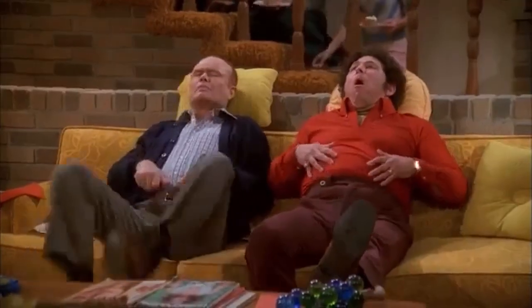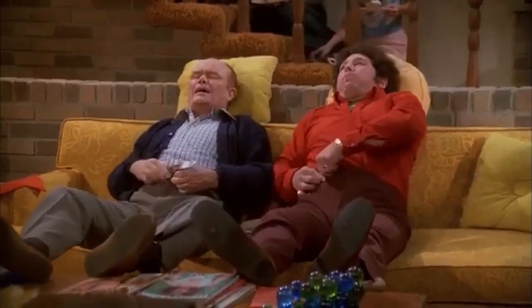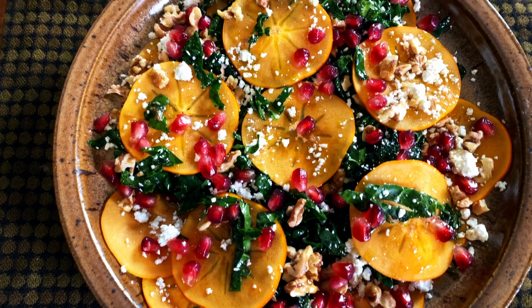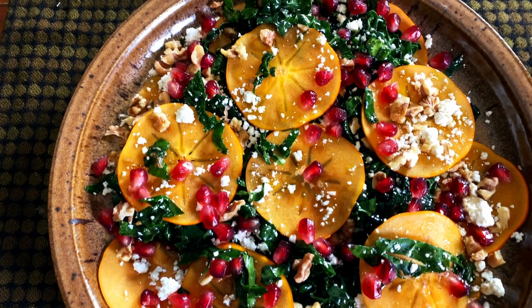Yes. Yes. Yes. There's more salad. Another salad recipe, because it's fall and there's new things in season. And that means it's time to eat persimmons and pomegranates. And what better time to eat salad than when you're filling the rest of your stomach with super rich foods? Keep your plate balanced with a beautiful salad that is sure to have all of your friends and family chasing you down for the recipe.